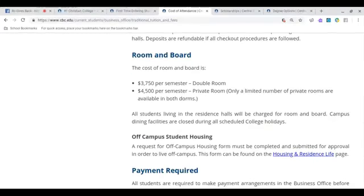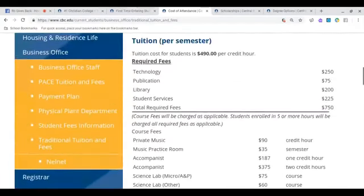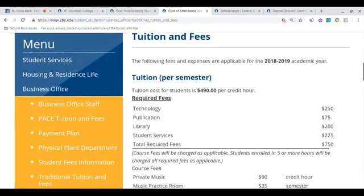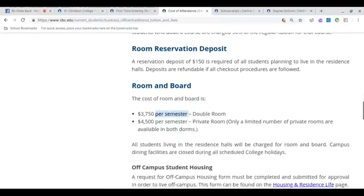Okay, so per semester, keyword. So we just determined that up here, this is your tuition and fees are also per semester. So, tuition alone, about $7,500 per semester, plus whatever fees cost. Then you have to factor in your room and board.